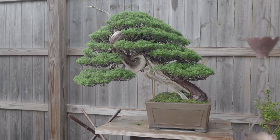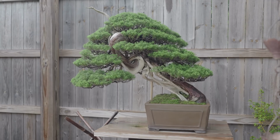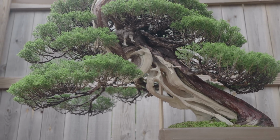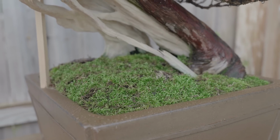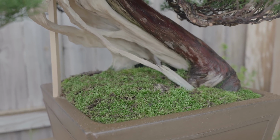So the first tree I want to show you here is this Shimpaku Juniper right beside me. This is a tree that we actually featured on a YouTube video just a few weeks ago. I think it was called Repotting a 300-Year-Old Yamadori Bonsai or something like that. But I managed to get this tree styled up this last weekend, cleaned up the undersides of the branches. We pruned out anything that was dangling down, reset the foliage into position, and then Tommy actually painted the lime sulfur on this tree yesterday and put the moss on the soil surface. So it is fully dialed in for this upcoming show.